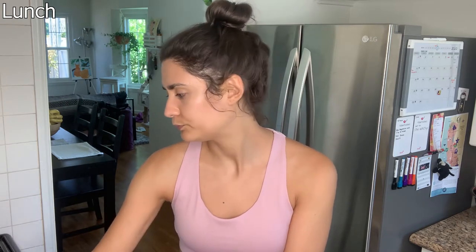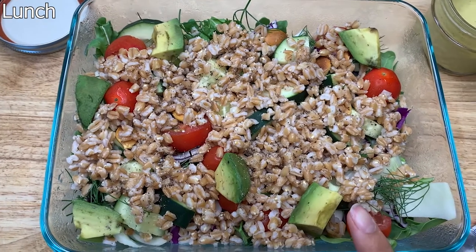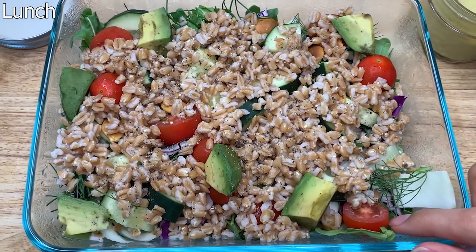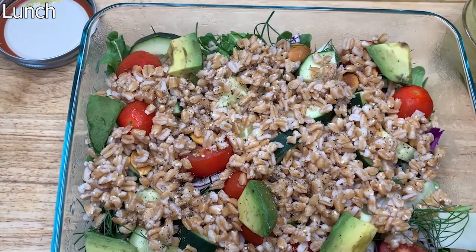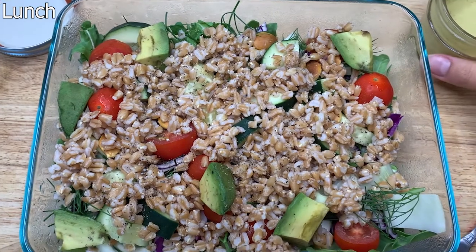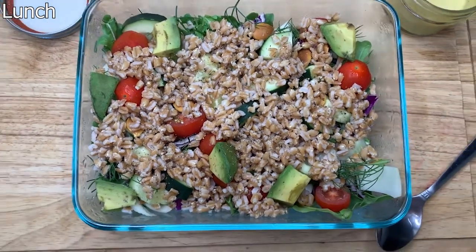This one, it's quicker if you soak overnight and then you just cook. So here, as you can see, I have some avocados, cherry tomatoes, some fennel on a bed of arugula, some red cabbage, some pumpkin seeds, and some cucumbers. And this is farro, so I like to sprinkle some black pepper, but then of course I have my salad dressing, which I put on top. And this is my lunch for the day.